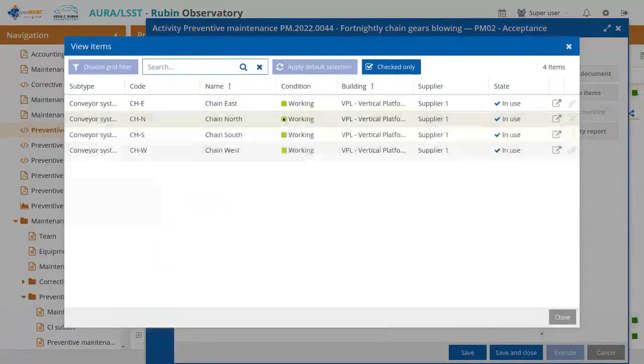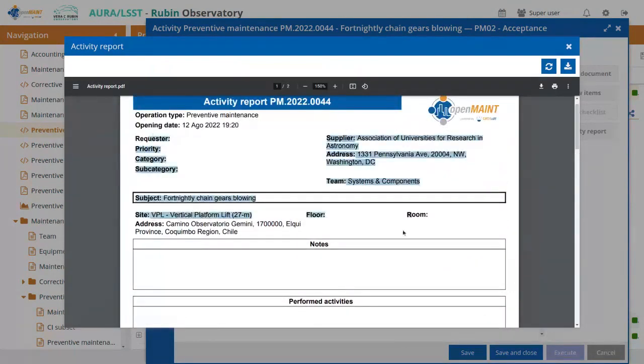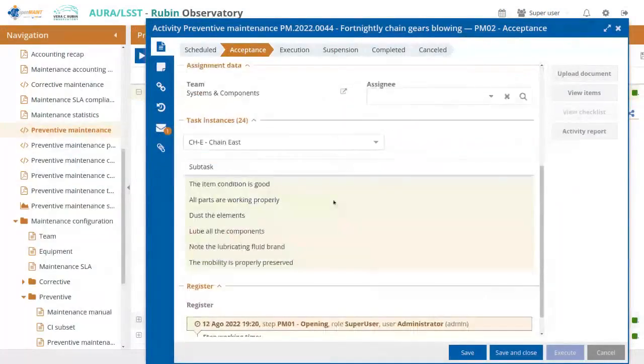It can view the items that are connected to this maintenance, because this is a fortnightly chain blowing, so all the chains in this case are applied to the same maintenance, but also in this case it's up to me if all the 4 chains or only one. And can see also the activity report, so a report that lists the activities to be done. So here are the basic informations and all the activities chain by chain that have to be completed. And here, yes, also the list of the subtasks, so the activities to be performed.